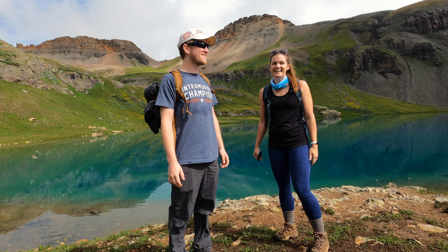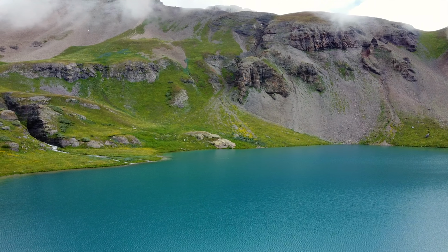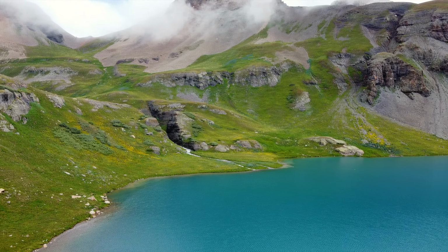We made it. And it is gorgeous. Spectacular views. The water is like crystal clear and there's like all these huge peaks and snow everywhere.